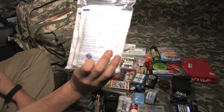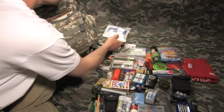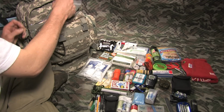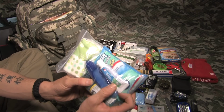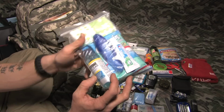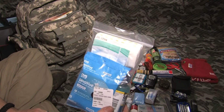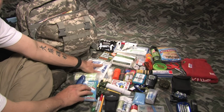I have some water ready to go in a pack. Clearly I do. A little bit of hygiene products in here. I have a little tube of toothpaste, a fold-out toothbrush, some Listerine, some wipes, some Kleenexes, things like that. Just some stuff to get you through.